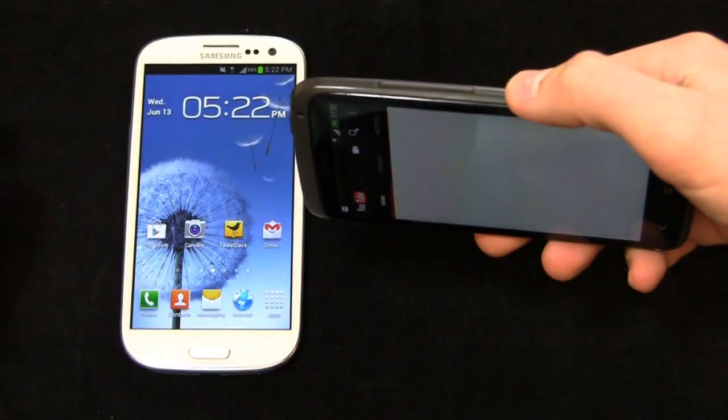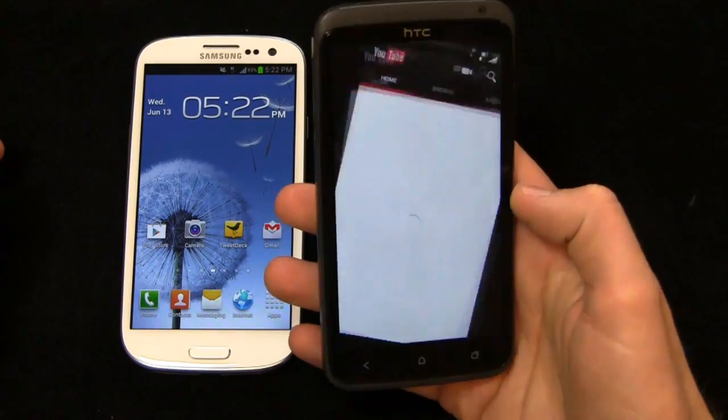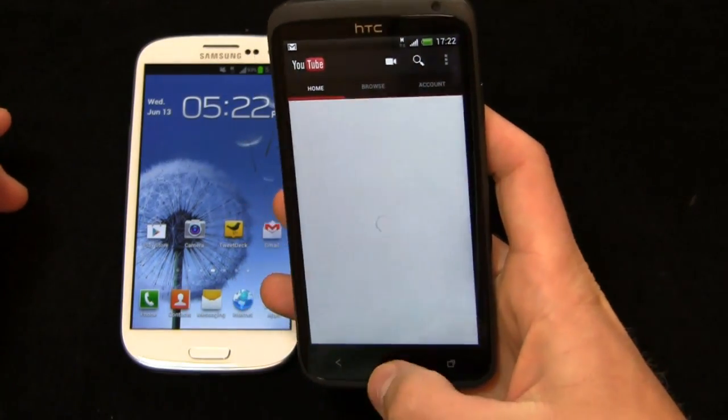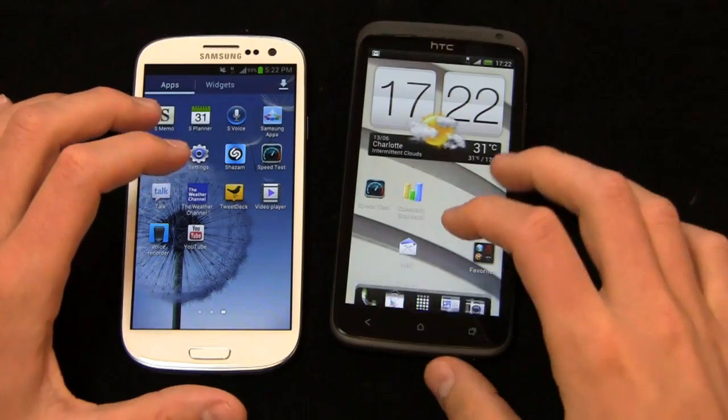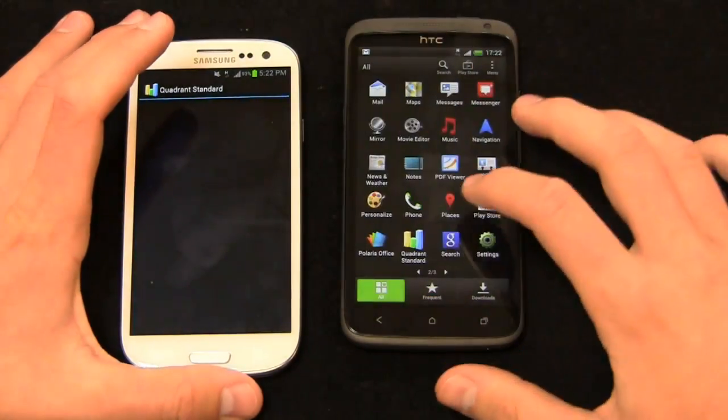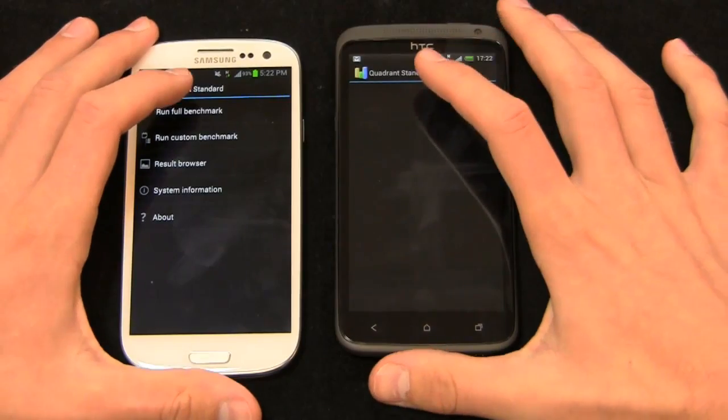You've got YouTube on both of these devices. I was going to try and pull it up as quickly as I could to show you what it looked like, but it is kind of dragging and taking its sweet time here. Let's jump into Quadrant Standard and take a look at that first. And let's do Quadrant Standard here. Quadrant Standard over here, and we're going to run the full benchmark.